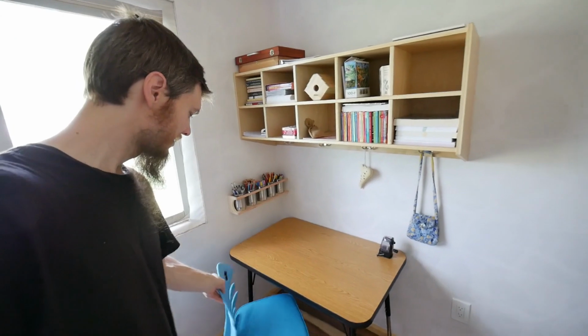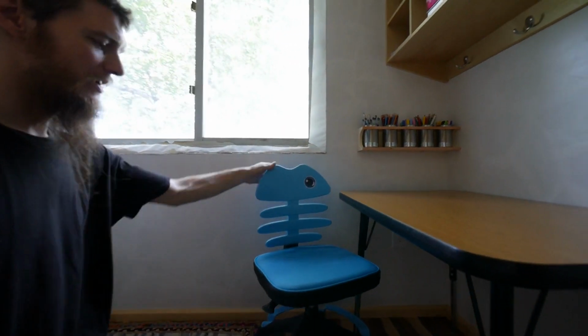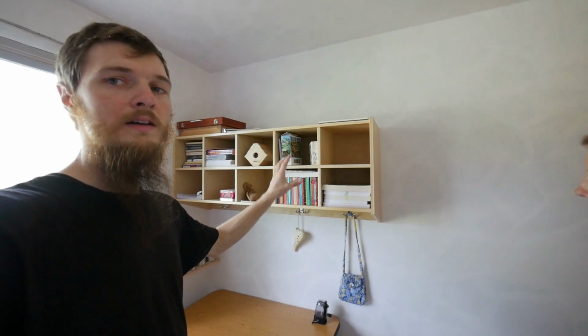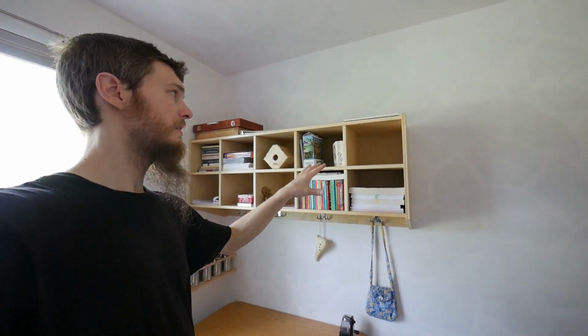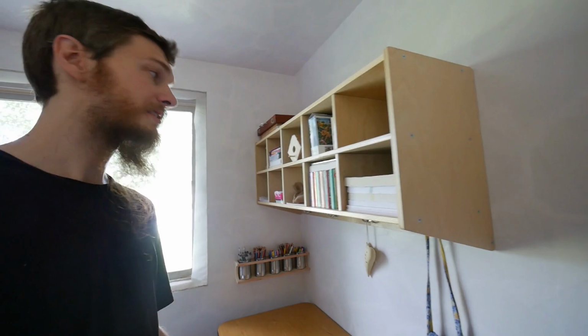We picked up, she had her desk. We got her a new chair, which is really cool. Looks like a little bony fish. We picked up this really cool cubby unit. And this is actually meant to be like a coat hanger, but it was perfect. It holds all of her papers and books perfectly. Really heavy duty, and I was happy we found that. And it really is the style of this room. It works so well in here.